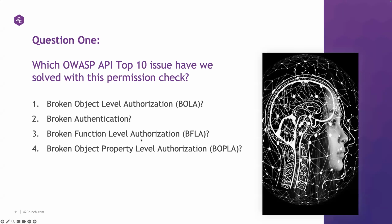Sorry to jump in there, Philippe. Sorry, I didn't realize you couldn't see the results. Just so you know, 42% guessed correctly that broken function level authorization. So there you go. Okay. 30% guessed BOLA, 24% guessed broken authentication, and the balance was BOPLA. Yeah, awesome. Thank you for adding that context.